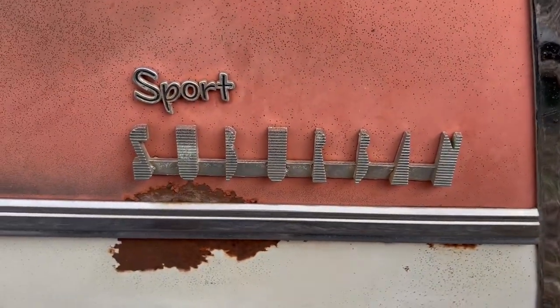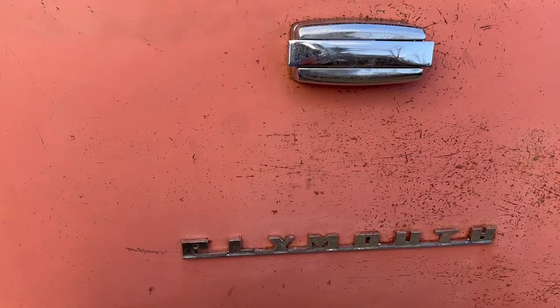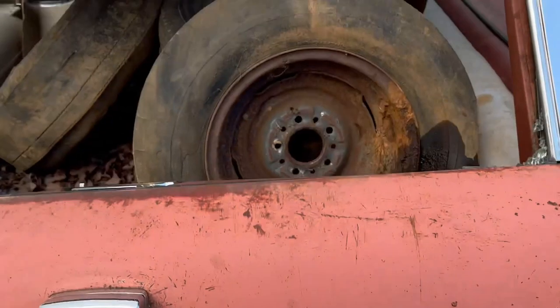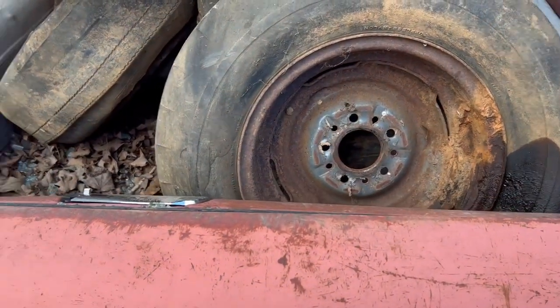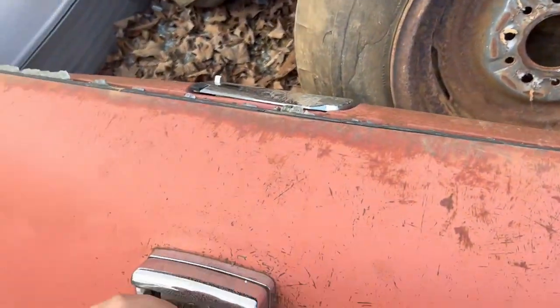This is the top of the line Sport Suburban. Surprisingly, this Plymouth emblem is still on the tailgate. Those always disappear. And the tailgate's not rotted out, which is a common thing. Of course, at some point a tree fell over and busted the glass out of the back. Got a replacement, but you can't get the tailgate open unless you can roll the glass down.